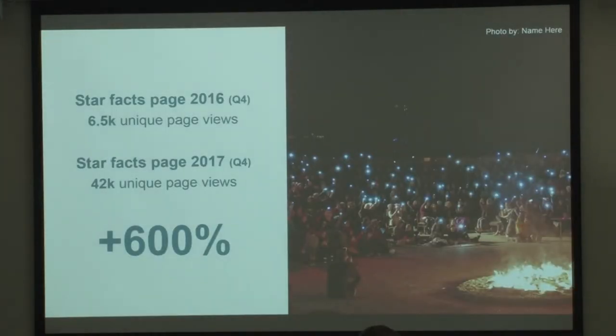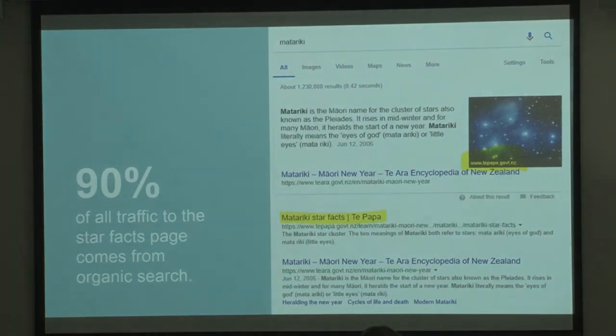So this is the increase from 2016 to 2017, and the best part about this is that we did absolutely no extra work in 2017. So for Matariki, just the word Matariki, we index at number two. I think sometimes we even indexed at number one, but 90% of all the traffic to this page comes through Google.